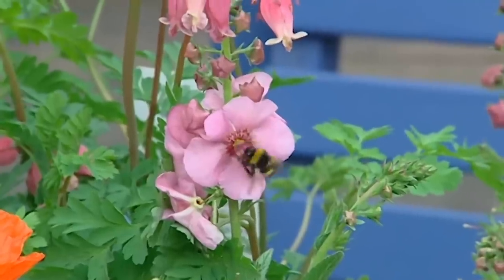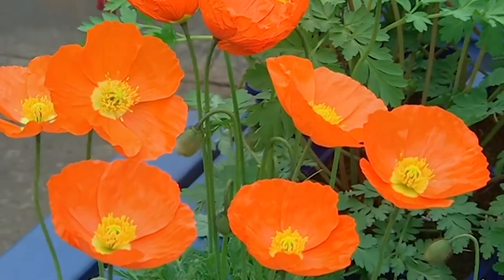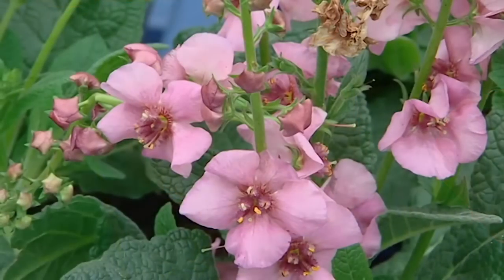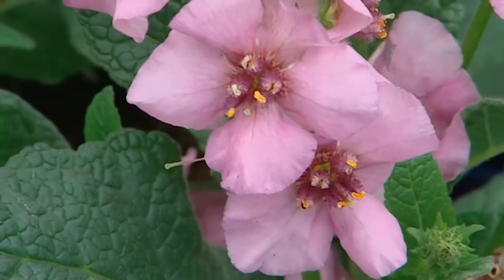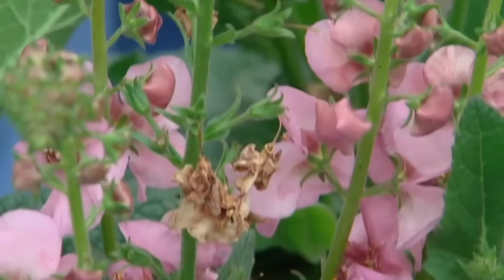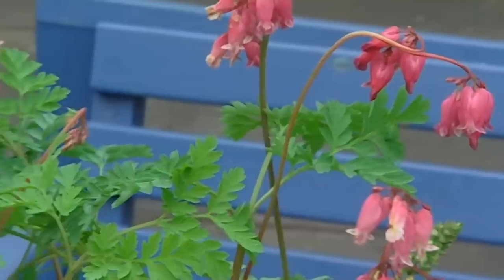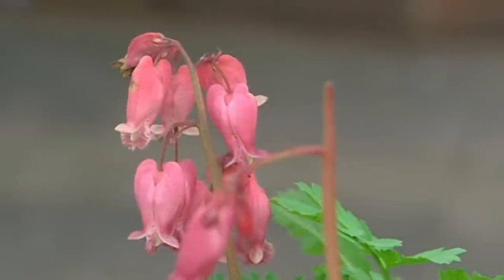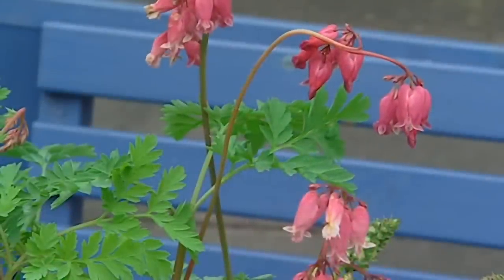The lovely plants are your perennials. Although alpine poppy is short-lived, it's an evergreen perennial and it's a real stunner. Certainly my favourite in this group. Verbascum Pink Kisses is a double whammy plant with great-looking leaves as well as flowers. It's masses of white hairs that make the leaves look so silvery. And Dicentra. In late spring and early summer, it produces heart-shaped, bright pink flowers that hang down from arching stems, hence its common name, Bleeding Heart.